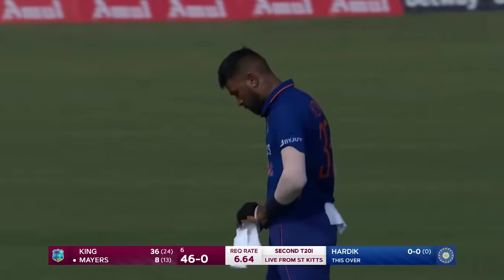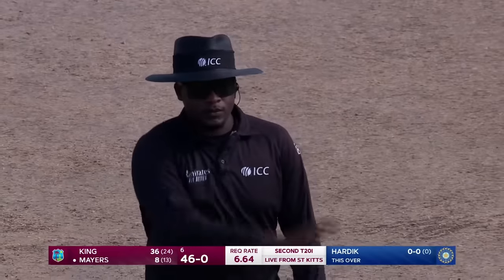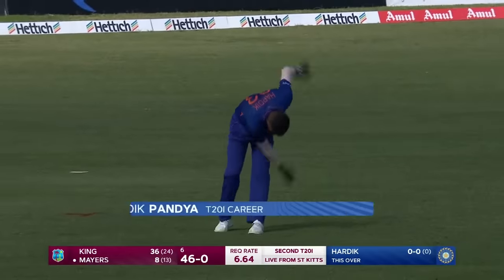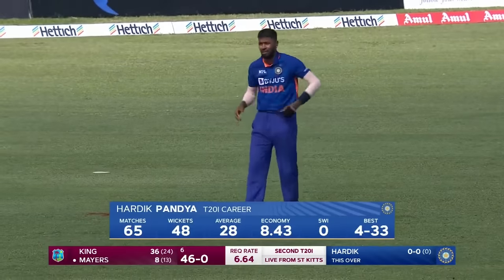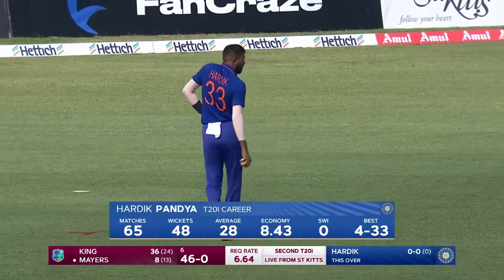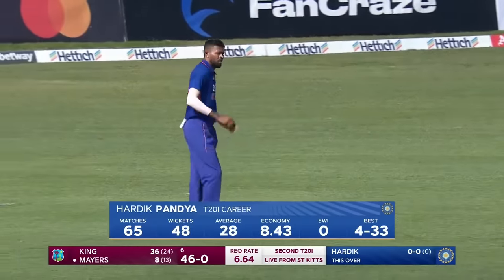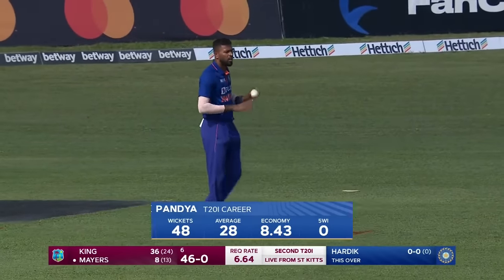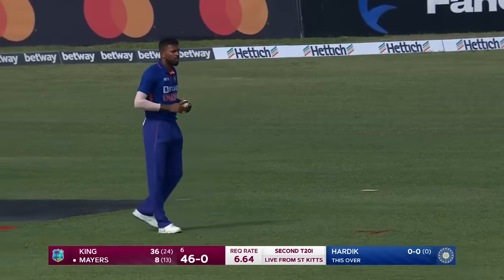Of course, India going into this second T20 international with only two genuine spin options. Ravi Bishnoi being replaced by Avesh Khan. Bishnoi picked up 2 for 26 in the last game. Another seam option deployed by Rohit Sharma.